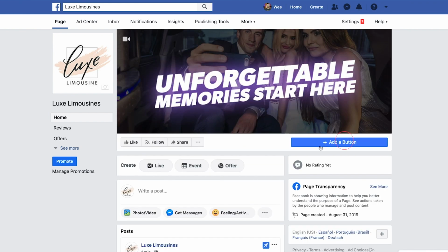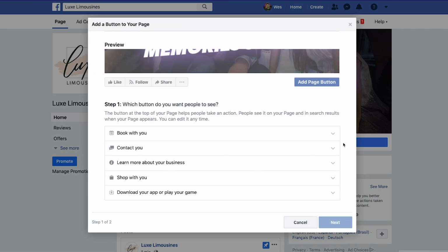So the next thing we want to do is add a button. So we're basically adding a call to action button that we're kind of directing people toward on your page. So click add a button. And here you've got some choices. You've got to think about what the action is you want people to take. Do you want them to book an appointment? Do you want them to call you or message you? Learn more about your business, which would basically mean going to your website to find out more info, shop with you if you sell on your page, or download your app and play your games.